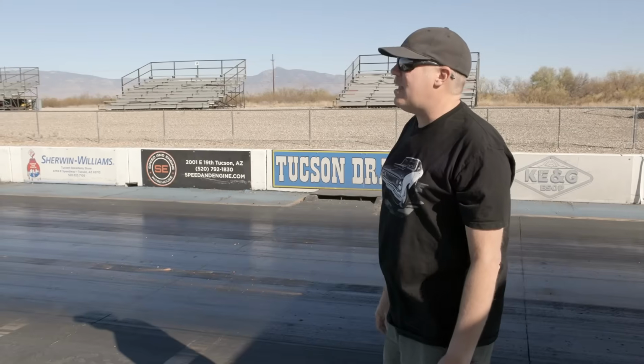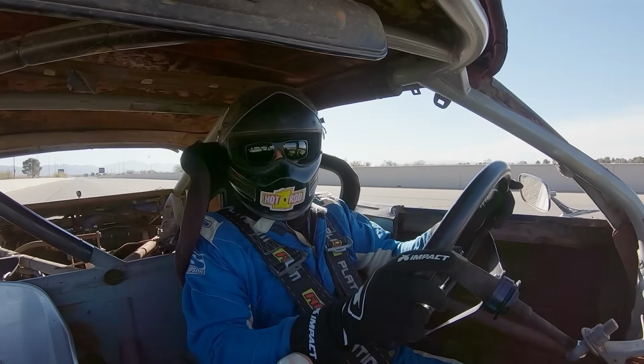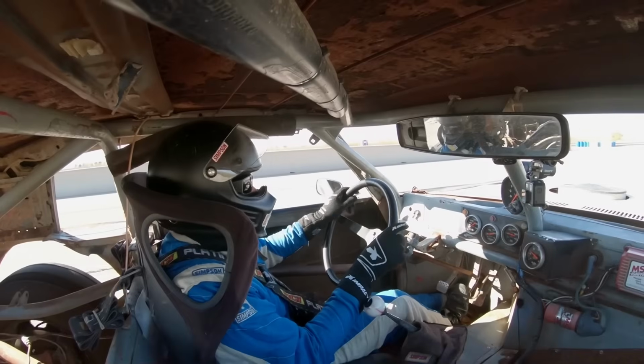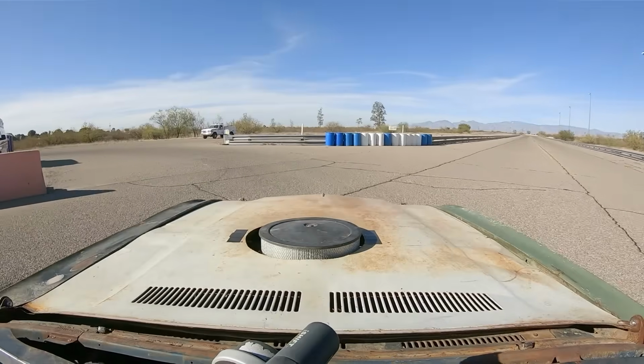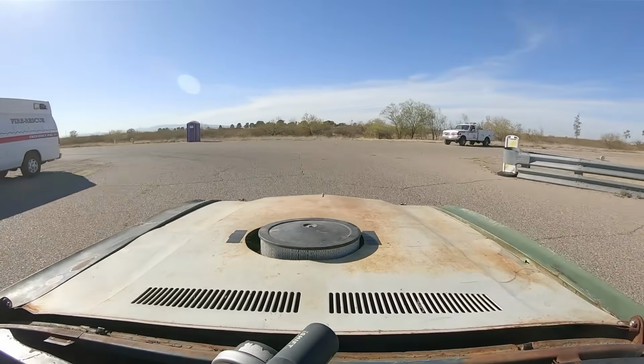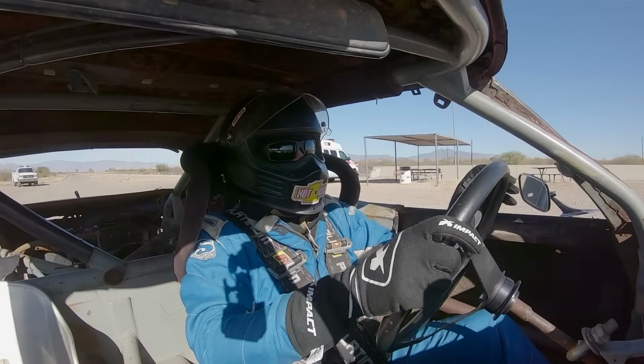I would have to guess and say that's the best pass NASCARLO's made here at Tucson Dragway. Well, that was a good lick. The gearing is not set up for drag racing. That's a long first gear, and it is hard on the clutch. But I got it off the line without bogging it. That might have been the best lick I've ever made in this car.